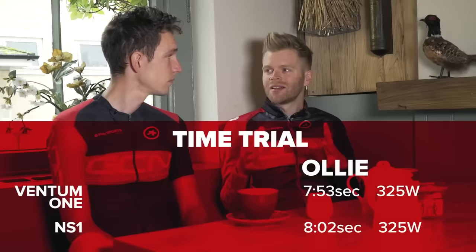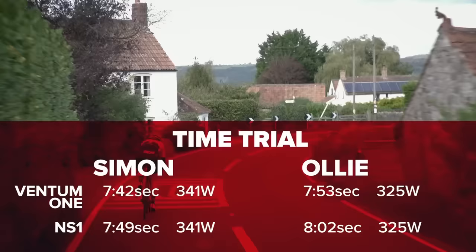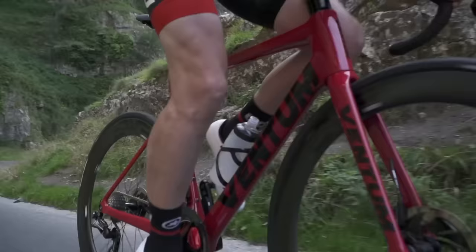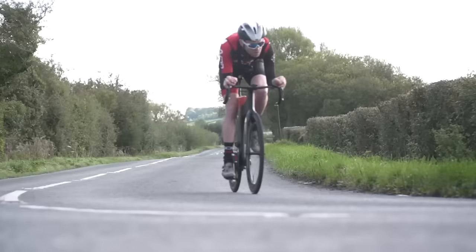Because ours was about 5K. So the difference in my runs was slightly less, 7 seconds between the two bikes, but I covered the distance fractionally quicker as well. So I guess it's still within the ballpark. Similar. Absolutely. So, we have found that our superbike has the edge when climbing. It probably has the edge when descending, but we couldn't test that because of rogue sheep. And then the hyperbike clearly has the edge on that fast, flat time trial.